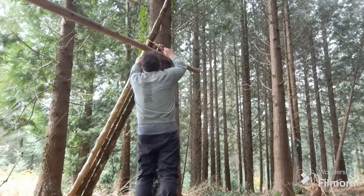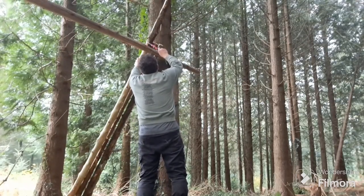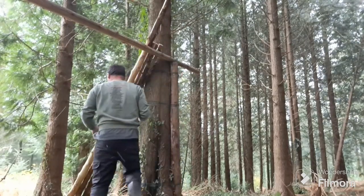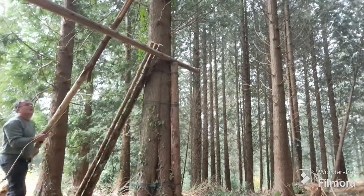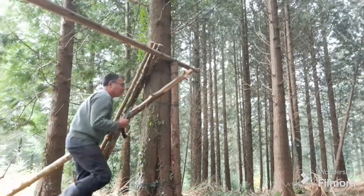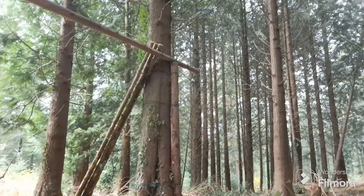I'm against the clock and I'm pretty much out of time, but I've just got the first initial roof struts of the A-frame setup done, and from here you can see how this shelter is going to potentially look. So this is the last piece of wood I'm going to cut today. I've burnt my time and I'm quite happy with what I've done.